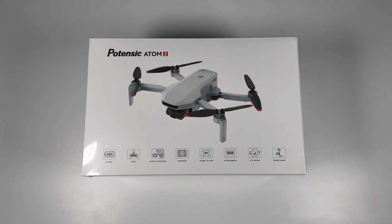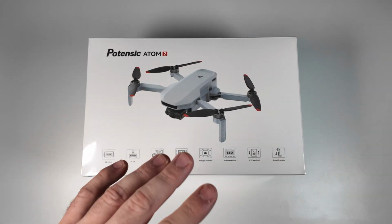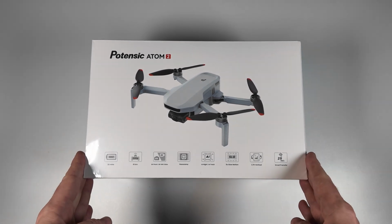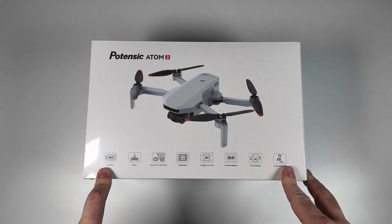Potensic have come back in a big way here with the brand new Atom 2. I cannot wait to see what this has to offer. I've got very high hopes for the Atom 2. We can see a bunch of different things down here and some exciting features.